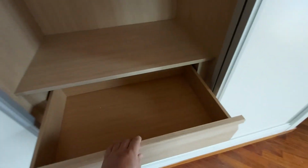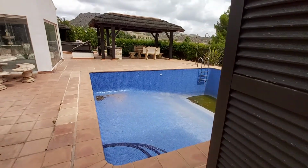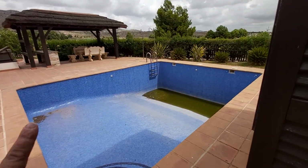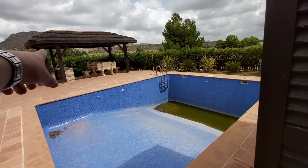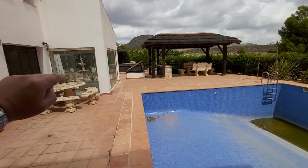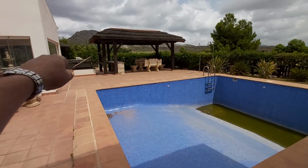Let's get this side. They're all the same. Da directamente a la zona de piscina, hits the main pool area. Main pool area. They have a chill out area. You've even got a hot tub. Another area for barbecues. Esta casa, pues tenéis la piscina. Una chill out.